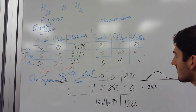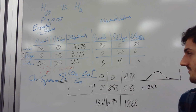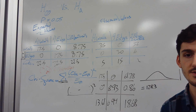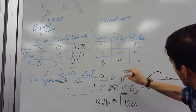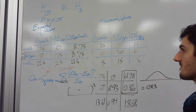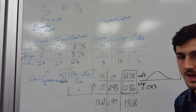cover. If we want to look at this in a little more detail, we can look at the chi-square formula for the direct comparison between these two categories. Our two edges and two walled arena was a direct comparison between the two categories, walls and edges. If we look at the chi-square values right here, we have an extremely high difference, 61.78 for the number of walls, and 0.86 for the number of edges.